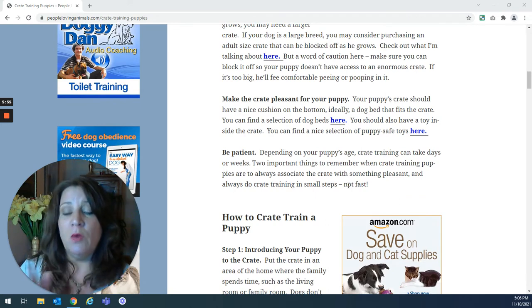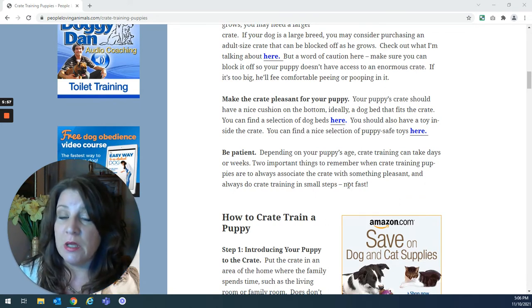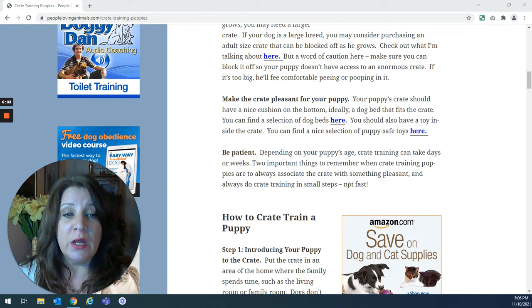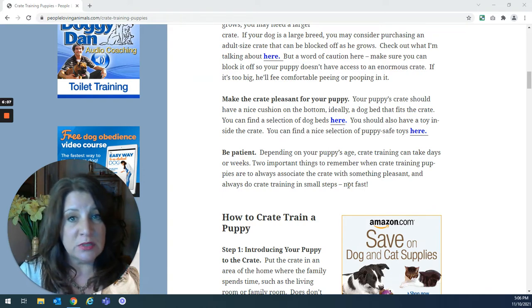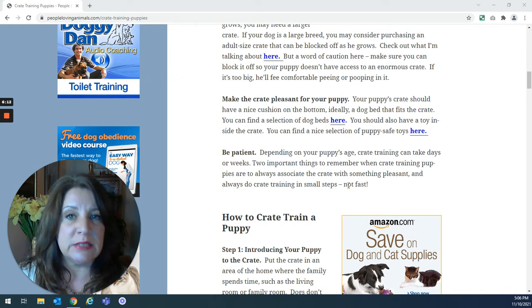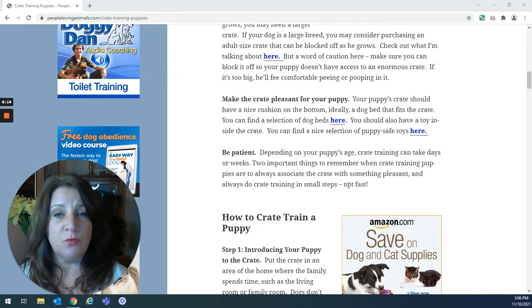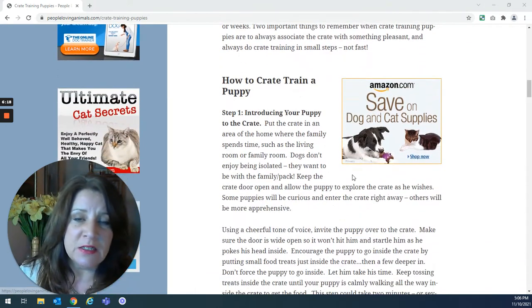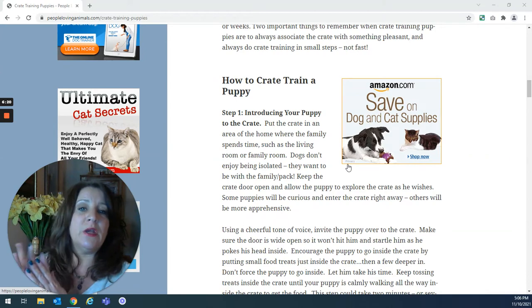Most important thing about crate training is to be patient. Depending on your puppy's age, crate training can take days or weeks. Two important things to remember when it comes to crate training puppies is to always associate the crate with something pleasant, and always do crate training in small steps. Slower is better, because if you rush it, you're going to set yourself back. Okay? Now, let's get into the actual steps of how to crate train a puppy.